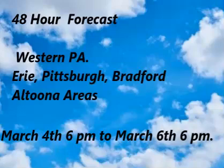Okay, this is your 48-hour forecast from Western PA. It includes Erie, Pittsburgh, Bradford, Altoona, and all the areas in between there. This goes from March 4th around 6 to around March 6th around 6 o'clock.